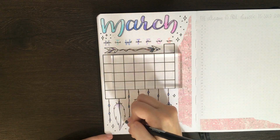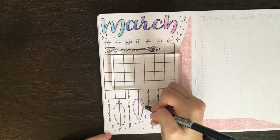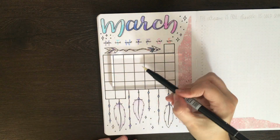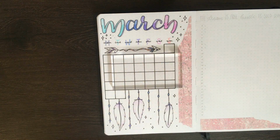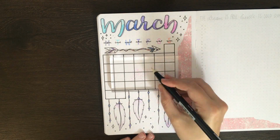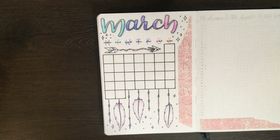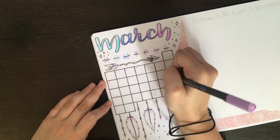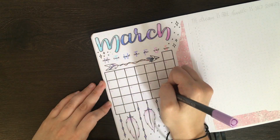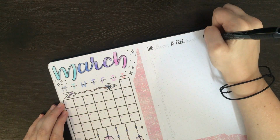Coming back to this month's layout though, I've decided to have a vertical style monthly log on the right hand page, and then a smaller calendar grid on the left. This way I still have a reference for which date number is on which day, but I've got sufficient space to write out my events for March. This also meant that I could add some decoration under that mini calendar grid, so I drew in some of the streamers/feathers that I've been using to decorate my Dreamcatcher drawings.